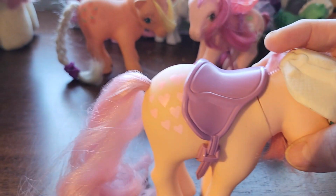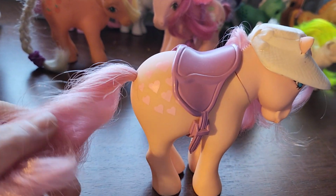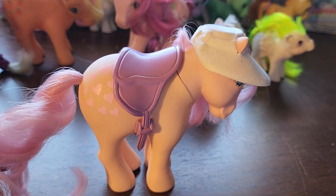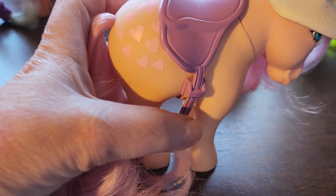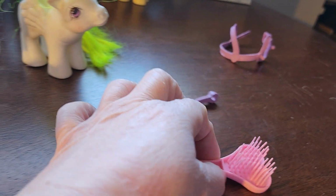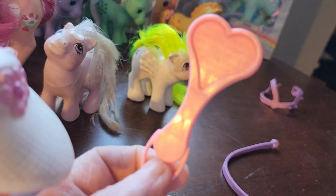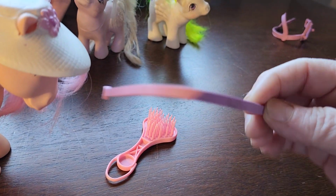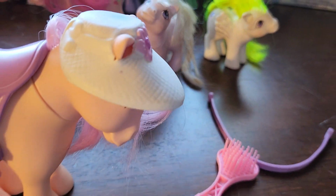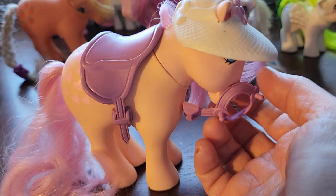And then another one. Now, I had this pony when I was little, so this is another prized possession for me. I believe her name was Peaches. I could be wrong, but I think it was Peaches. And of course, I got her, and it came with the riding saddle here. And this was the comb it came with when I bought it. Now, I don't know if this is the original comb that came with the pony, but that was the comb that came with it. And of course, I got a spare one of these. And then I think this was called the muzzle. I'm not too sure. It goes around the mouth like so.